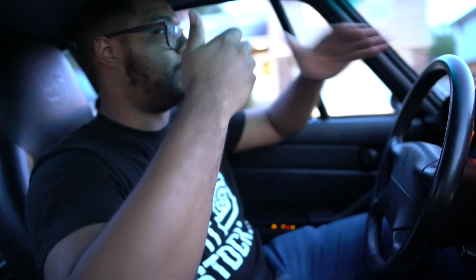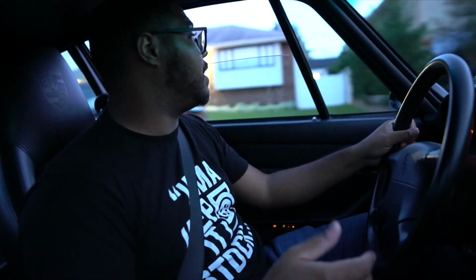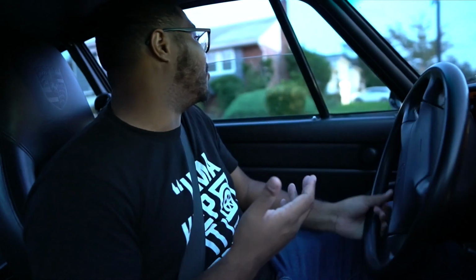I'm just happy that I had this experience driving this car. The gear shift is second nature. It's like a little upside down dog leg. All the controls are very easy. At 50 miles an hour, the wing in the back comes up on its own, and you can even raise and lower it manually if you wanted to. I'm hitting these bumps like crazy and kids in the neighborhood are like, oh my God, a Porsche. Nobody sees these anymore. You don't see 993s like that.